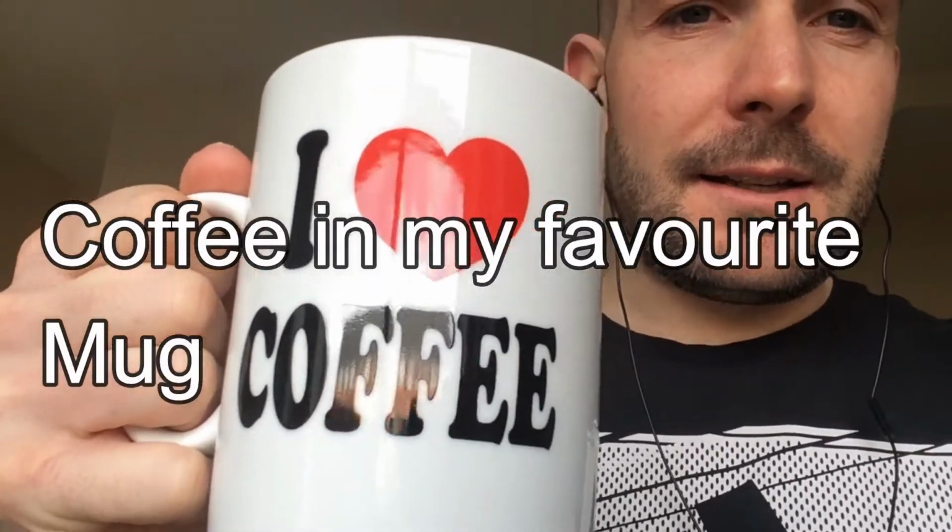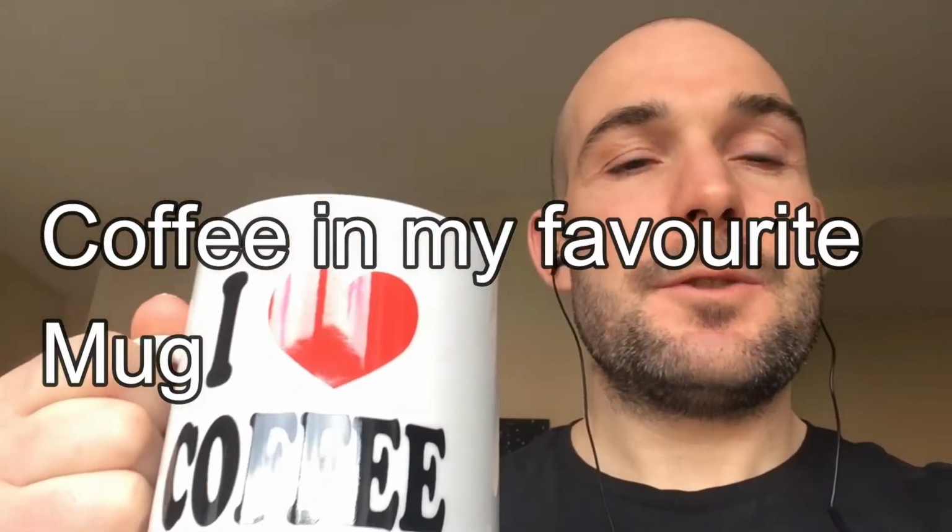The next thing I like to do once I've drunk my water, which has the lemon in it, is have a cup of coffee in my favourite coffee mug. And you can see that the mug says on it, I love coffee. Usually whilst I'm drinking my coffee, I sit down and check my phone, check some emails, and so on and so forth. So that is to have a cup of coffee in my favourite coffee mug.